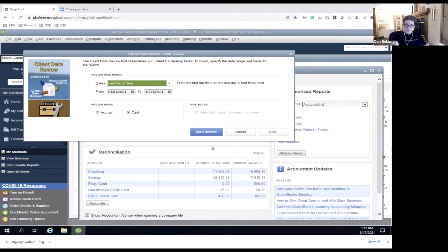Or you could be remoting in like Carrie is doing here, just through the cloud, logging into their QuickBooks right there. Now, she's in a sample company, so she's a little time traveler there, going to the year 2024. I have to interrupt. I hope that's a better year. So there you go.